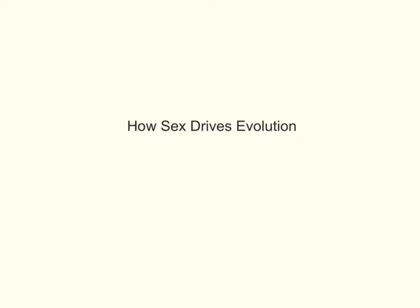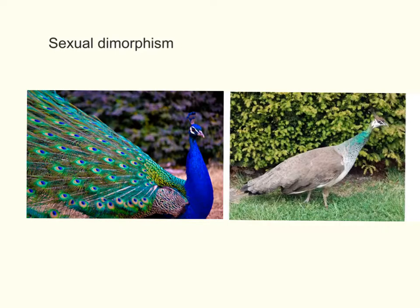Hello everyone. Today we're going to discuss how sex drives evolution. In many animal species, there are some traits like tail color and length or songs that differ between males and females. This is called sexual dimorphism. One of the most extreme dimorphisms is observed in male and female peacocks.